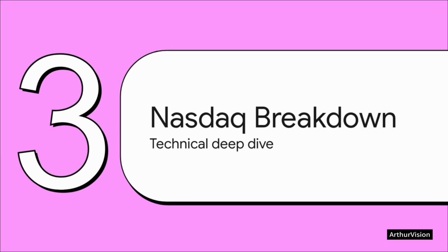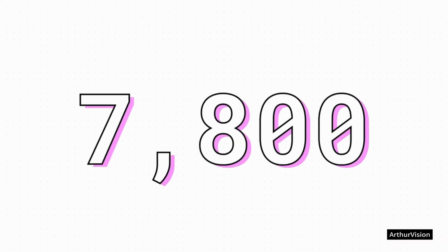Let's shift gears to Section 3, Nasdaq Index Technical Breakdown. Time to put on our detective hats. Before we get into the weeds of the Nasdaq, we absolutely have to talk about this massive number, 7,800. The S&P 500 is currently inching toward the historic 7,800 point level. So, why is this a big deal?